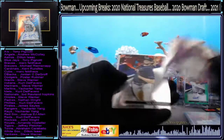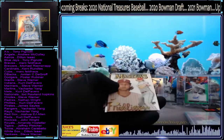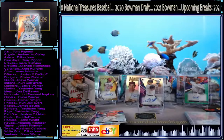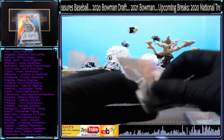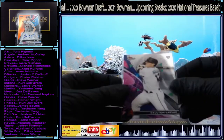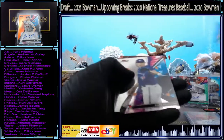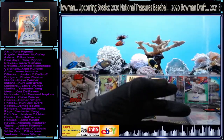Acuna, Arenado. There's Ian Anderson. Sixto. And a nice Alec Bohm. There we go, Phillies. Follow that up with a nice Jo Adell rookie. And how about a Varsho rookie? Yes, sir. Kyle Lewis, Kepler, Kershaw, Pearson, Sam Huff, Javier Baez.